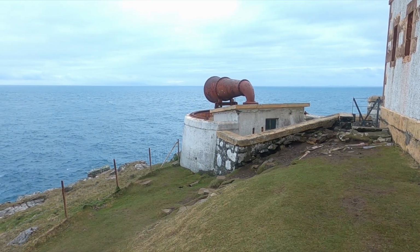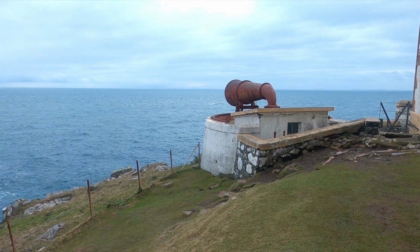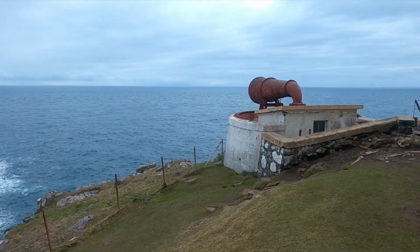We've just come to the headland side of the lighthouse, which you can see behind me. Interesting about the lighthouse because it was designed by a guy called David Stevenson. It first came into use on the 1st of November 1909, and the cost of building that whole lighthouse complex was £4,350.